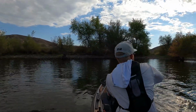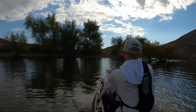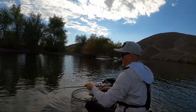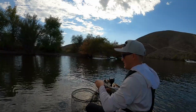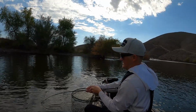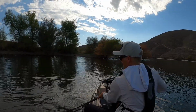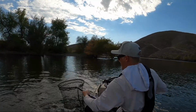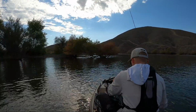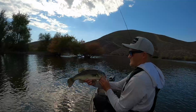They're being finicky today, but that's a better one. Getting them to bite that little Kayak. This one's only jumped once, but I saw it. It looked like a 2-pounder. So I'll take anything right now. Yeah, that's a decent one. Jumped right in the net. There we go, that's a decent one.